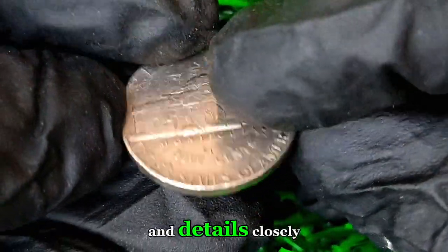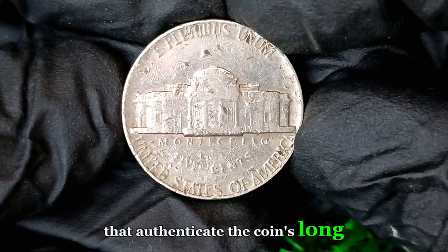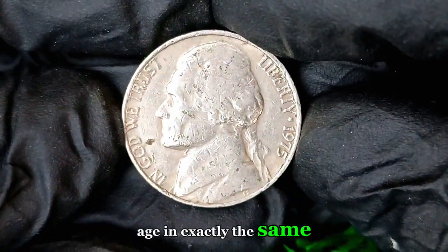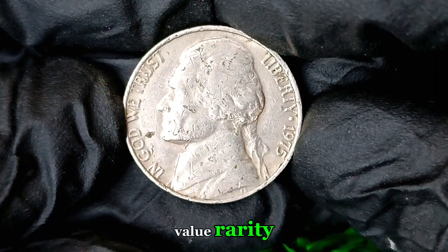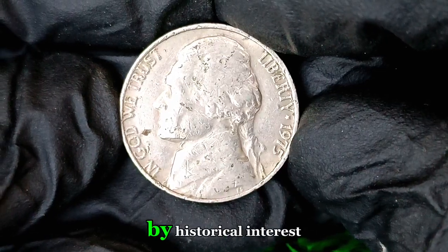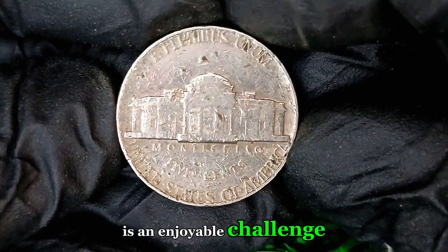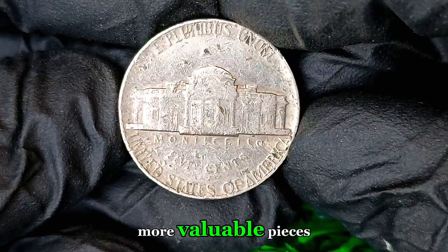If you study the fields and details closely, you'll notice the aging and natural wearing patterns that authenticate the coin's long circulation. These marks are part of what makes circulated coins unique because no two coins age in exactly the same way. This 1975 Jefferson nickel may not be a high-value rarity, but it is still a rewarding coin for those who collect by year, by design, or by historical interest. Completing a full run of Jefferson nickels from the 1930s to the 1970s is an enjoyable challenge for many collectors. Coins like this serve as stepping stones to more valuable pieces.